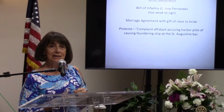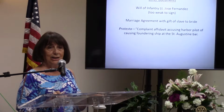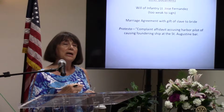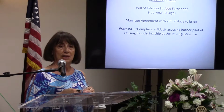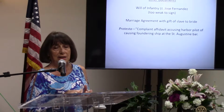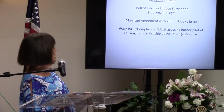There are other documents in there as well. We have the will of Lieutenant Jose Fernandez, who was too weak to sign. It actually says that because he had to sign with an X mark. And even today, when you sign with an X mark, it takes extra certification that the person was unable to sign for some reason. Perhaps it's because they don't know how to write, or perhaps it's because they've had a stroke and they can't write. But it takes extra certification to identify that someone has signed with an X mark. And so he was too weak.